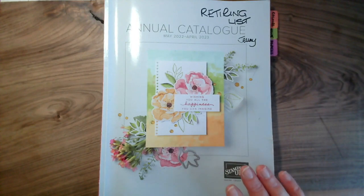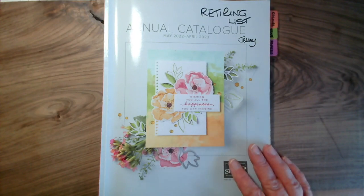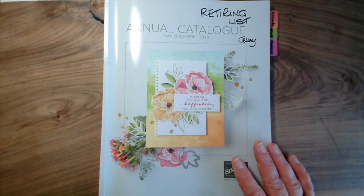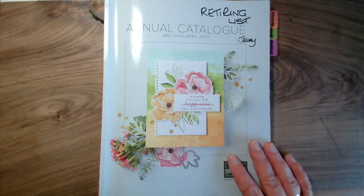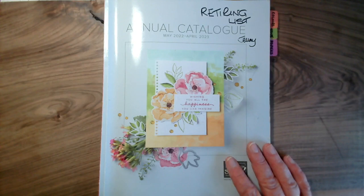I've ordered my new catalogues. So these start in May 2023. And once those arrive here, I'll be able to dispatch those with either your class in a box or at Coffee and Card or a card class, or I'll pop them in the post to you.